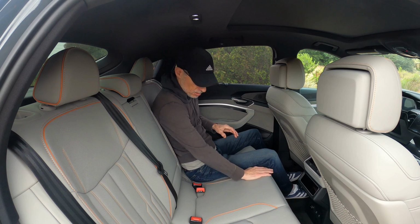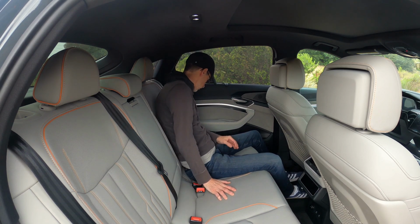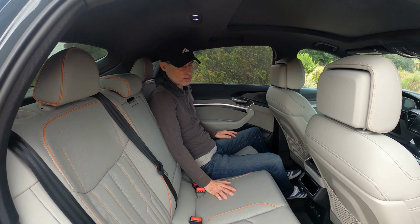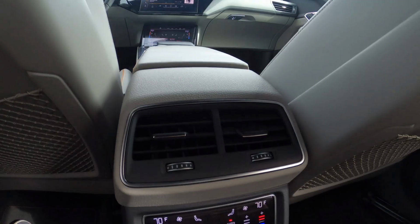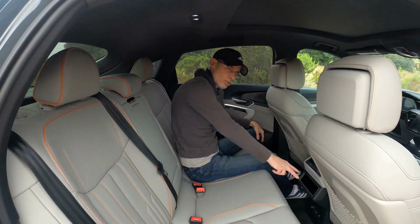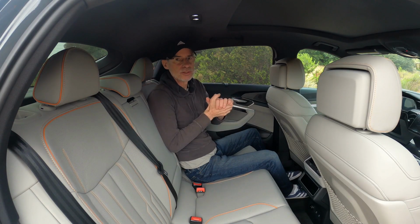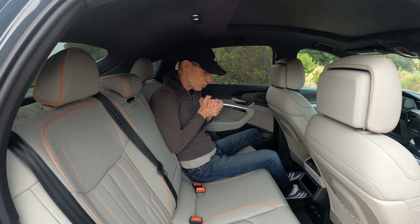Well, very nice in the back. This one has the cream-colored premium leather seats. They are very comfortable. There is no recline function, which is a bit of a miss, but you do get vents, obviously, both down here and here, and then a little control panel for your climate controls and also your heated seats on this one.